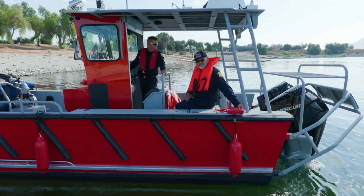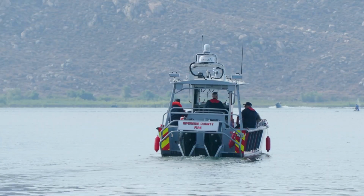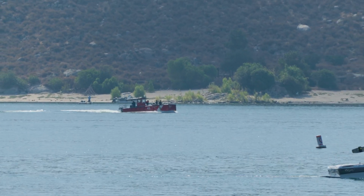We intentionally spec'd this boat and outfitted it the way that we did, thinking of the future and what the river's going to look like in the next 20 or so years as development continues to push out towards the desert and the river is just becoming more and more popular.